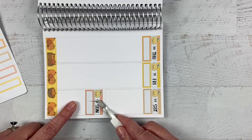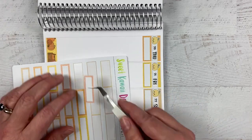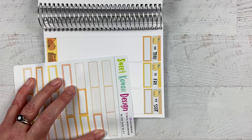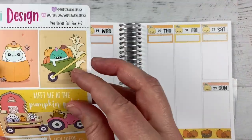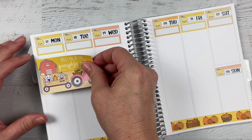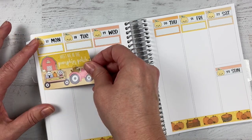I don't know actually if I want one there, because this is a pretty short little section. Let's see, that goes there. Okay. All right, so now I get to put all of my double box, and then all of the fun full boxes on, and then the cute checklists, which I'm super excited about.